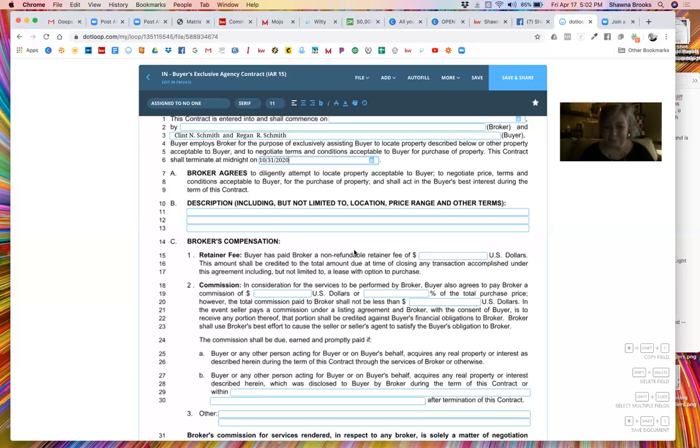Now, the state of Indiana also says that I can charge you what's called a retainer fee. And that means that before we ever get in the car, before we ever go to a house, I can charge you up front for my gas, for my time away from my family, whatever. However, I don't really think it's fair for me to get paid until we're at the closing table and I have successfully found you a home. So is it okay with you if I put 0 in that blank? Sounds good to us. All right, that'll work.